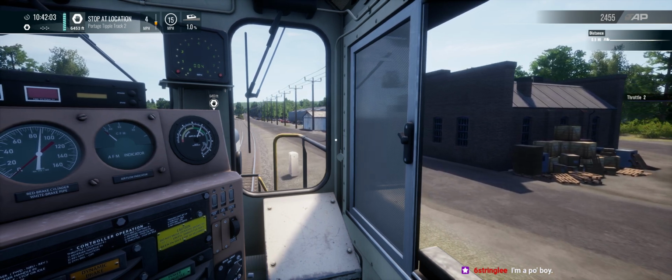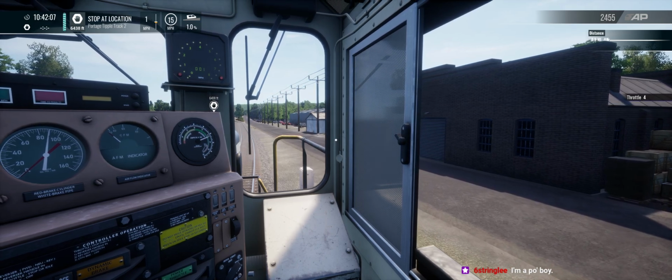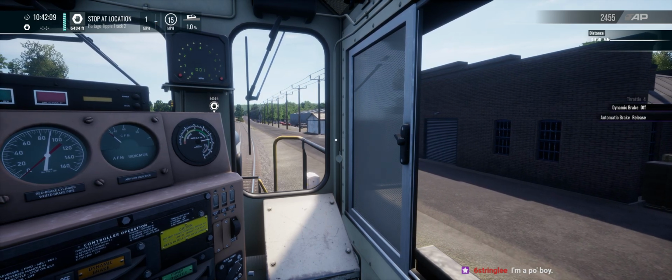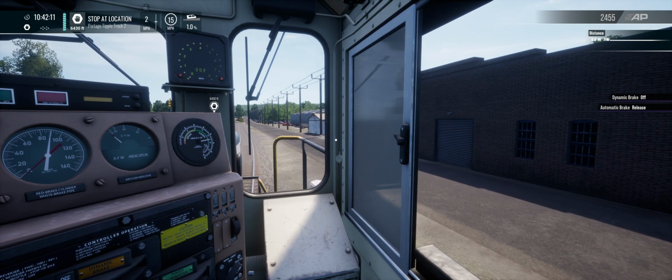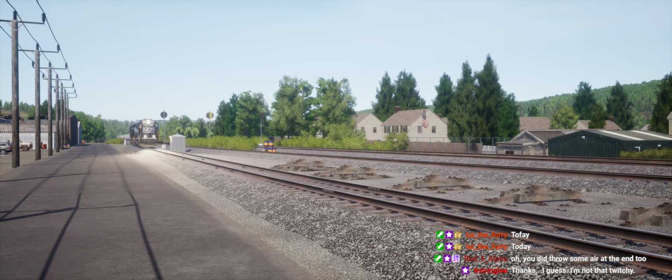That was nice of you, Louie. We're going to come to a stop now, not on purpose, but once you put the brakes on a lot like that, it takes a long time for them to bail back off again, so we've just stopped.